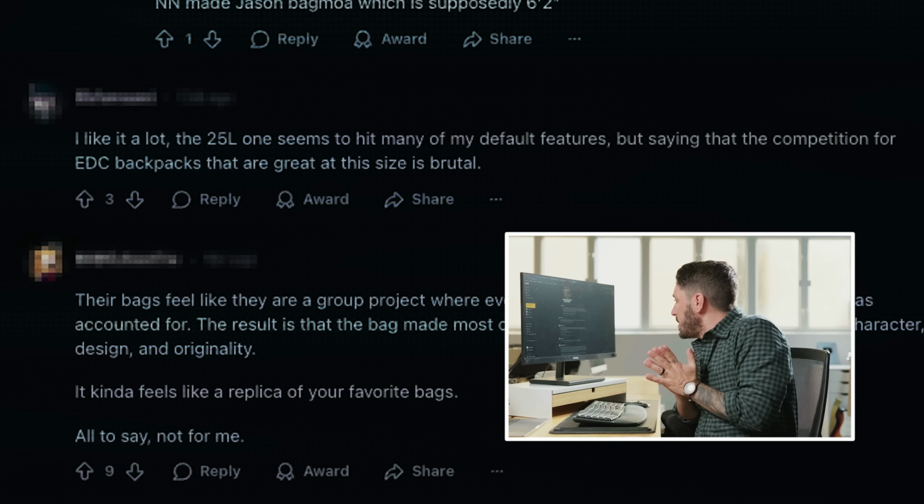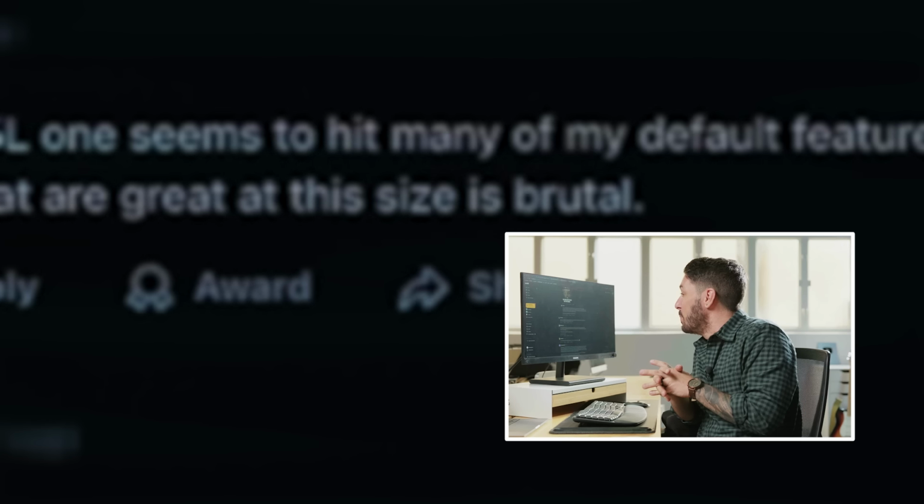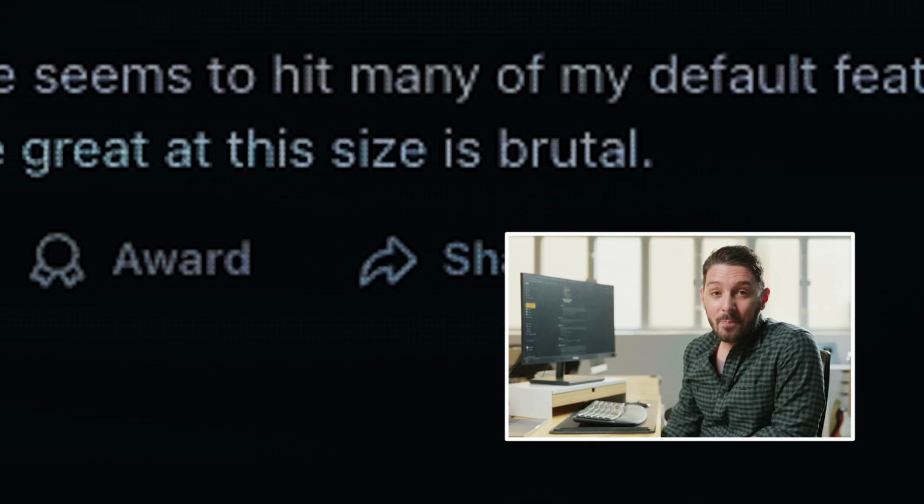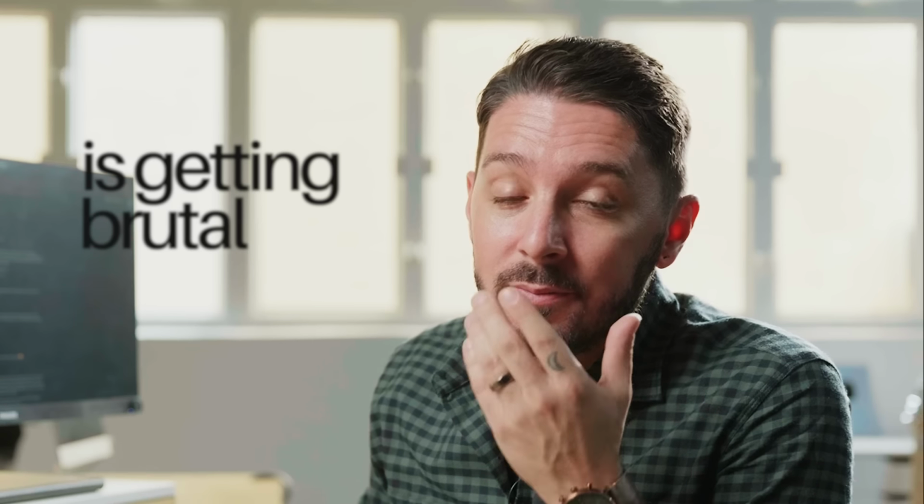I like it a lot. The 25 liter one seems to hit many features, but saying that, the competition for EDC backpacks that are great at this size is brutal. Preaching to the choir, brother, let me tell you. It's never been a better time to be a bag customer, but it's never been a worse time to be a bag brand, because the competition, you're right, it's getting brutal. Which is why we're trying to do things our own way, offer some unique features and products. I'm reviewing them at Nomads Nation. It's a great time to be a consumer right now.